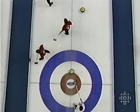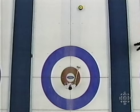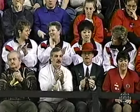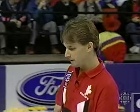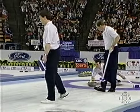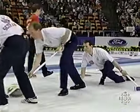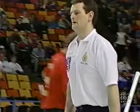Well, Scotland has been the runner-up for the World Championship on 9 occasions. They've only won it twice. It looks as though this is going to be runner-up year number 10, and for Canada, championship year number 24. And, you know, I think Scotland is only 2 rocks away from being world champions. Really, they are. That's how close they are.